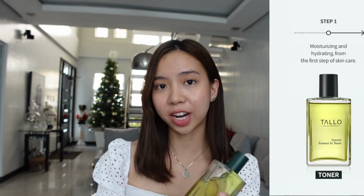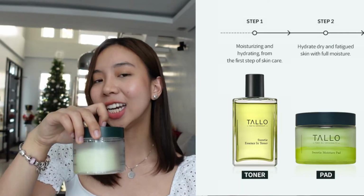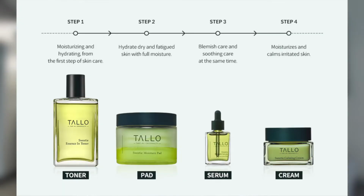So if you guys are curious about the order of the products, yes, you can use all four. I use it every night. After washing your face, use toner, and then after the toner, use the moisture pad, this one. After this, use the serum, and then after that, the calming cream. This is the last step of your routine. So let's move on now to my nighttime skincare routine.